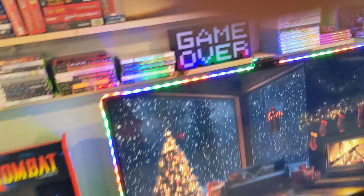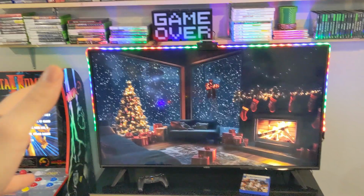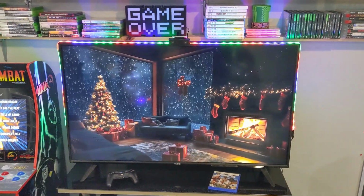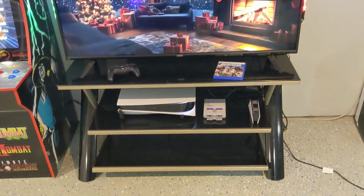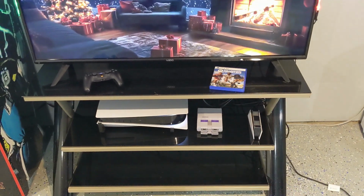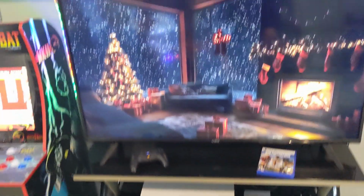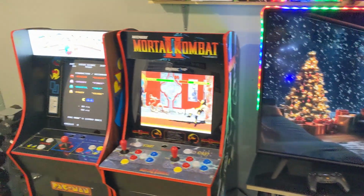That's really about it. So backing up here, though, looking at it more from a distance, I got a sweet little Christmas thing going on, but we just have the LED lights. I think it's a 50-inch 4K TV for my PS5 down here. And then I have a Super Nintendo Classic Mini hooked up that we were playing earlier. But that's really about it for the setup as of what's hooked up for now.